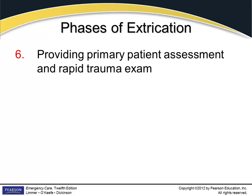But you can get most of what you need to do. So you can start trying to get that. Disentangle the patient. And this may take a while.